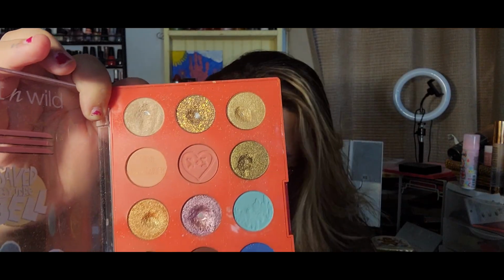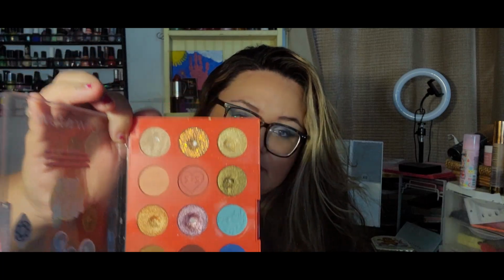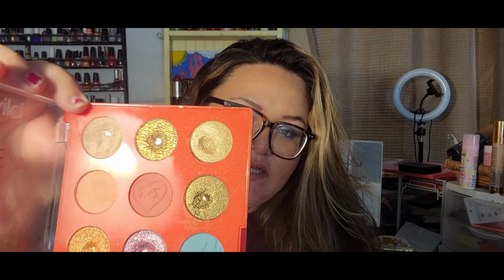Did hit pan in that one, and then I also hit pan in Time Out, which is this one here. I think this one. No, this one. This one here, which is kind of like a peachy, yellowy shimmer. They were fine. I love Saved by the Bell, so I was happy to have this in my Project Level Up, but it's now going away, so that can be put aside.